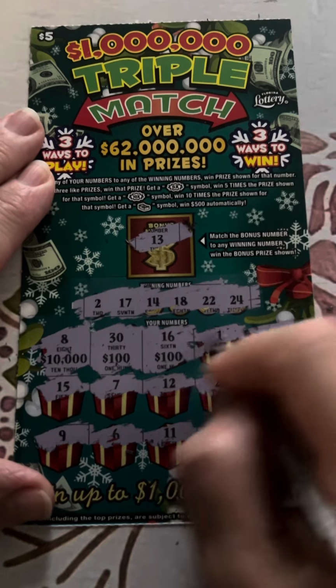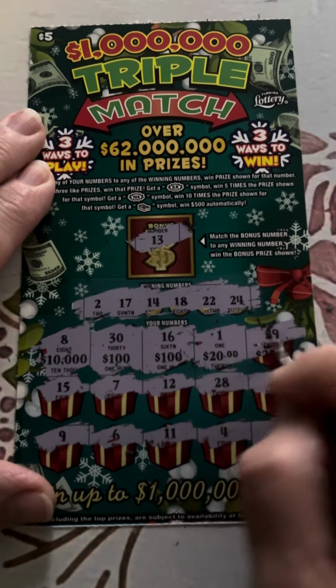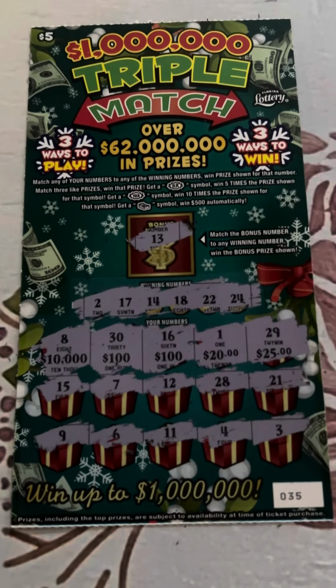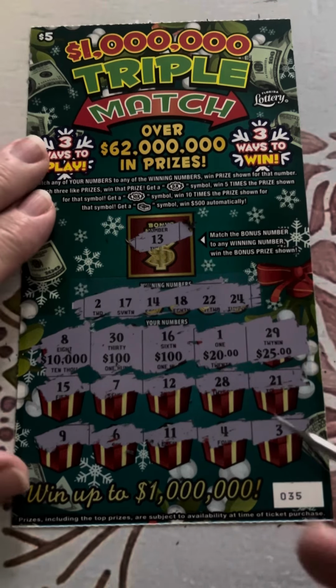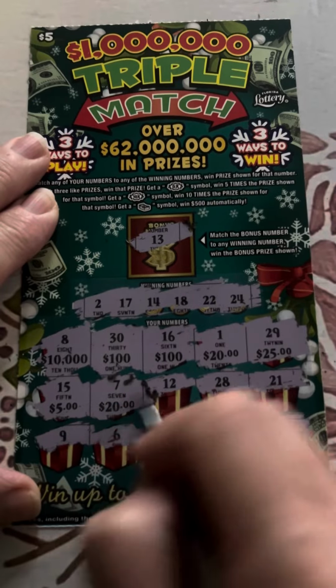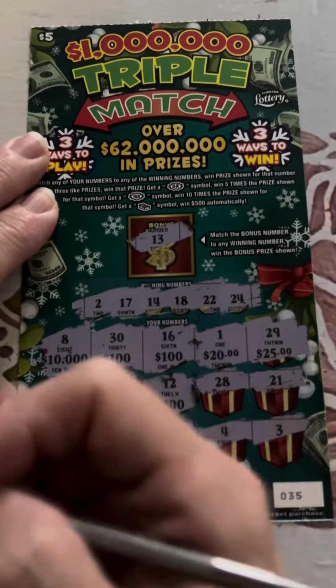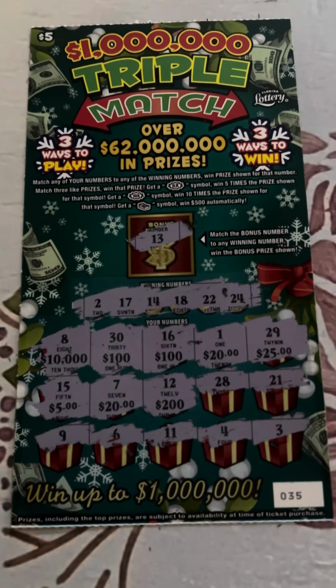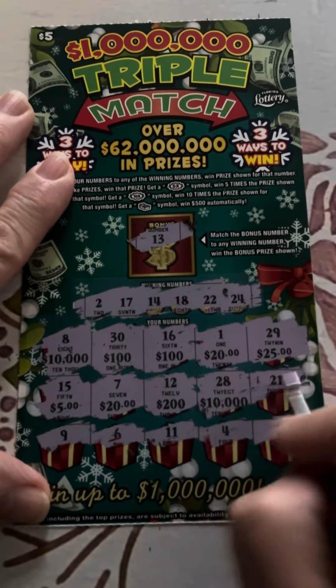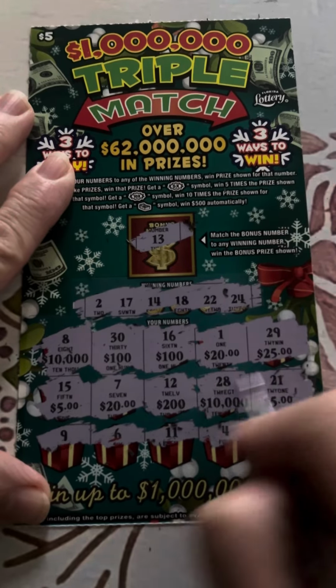And now we've got $20 and $25. One of each of those. Next row we've got $5, $20, and $200. 5, 20, and 200. And 200. $10,000 again. $5 again.